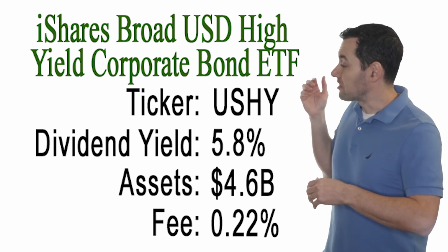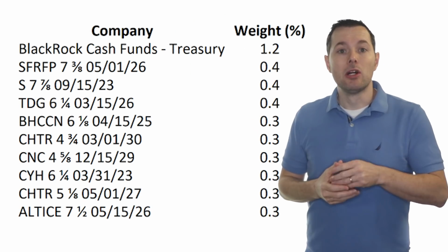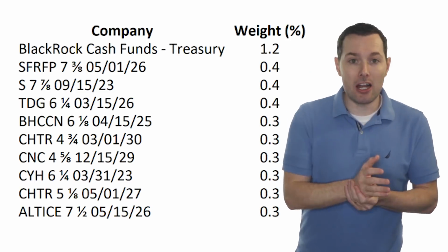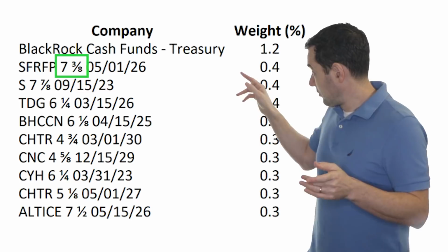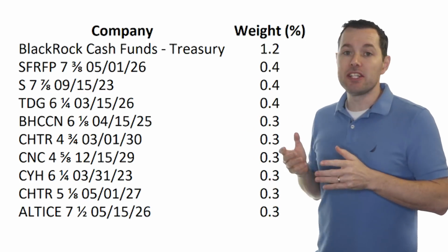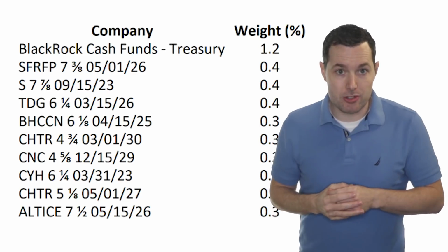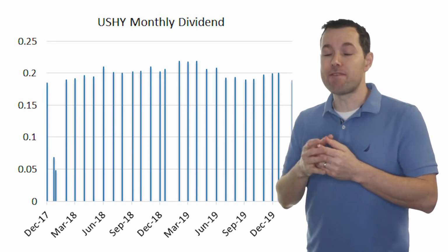Now, this ETF has a similar style of investments, except when we look at their top holdings, here we can see that they target slightly lower paying bonds. You can sort of see that when we run down the line here. So it sort of makes sense that they would have a dividend yield in the 6% range. And when we look at their dividend history, once again, we can see that it's been fairly consistent.